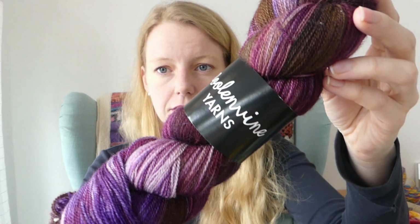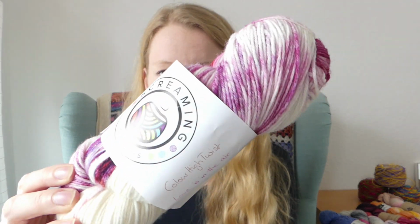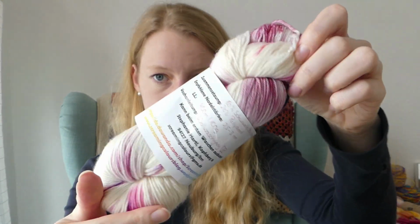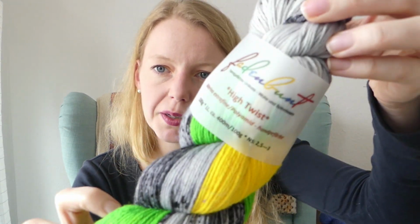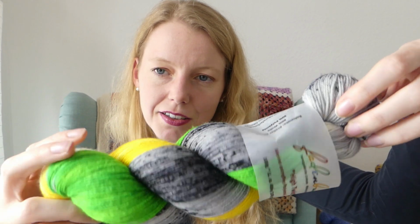This is Jarrett, I think it's called. It's also lace. This is Screaming Colors, Love is in the Air. Obviously a German dyer. That is nice sock yarn, I think. Another company I didn't know yet. I didn't knit with and didn't know about. It's Fadenbund, also German. Merino and polyamide, also great for socks, I think.